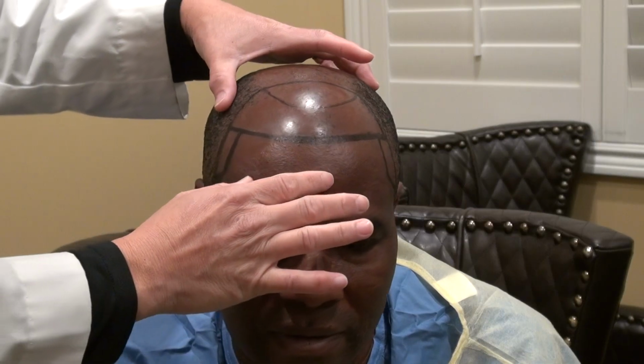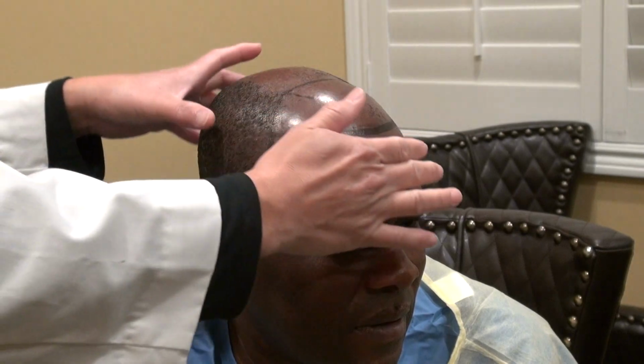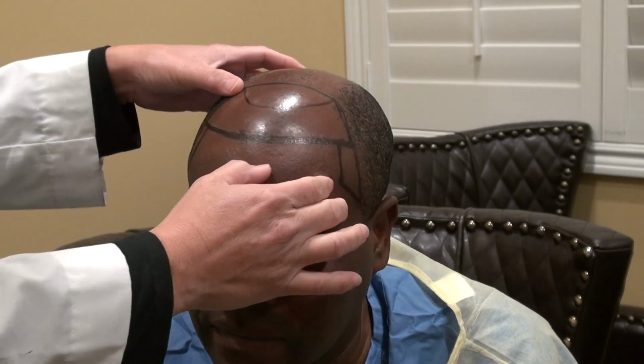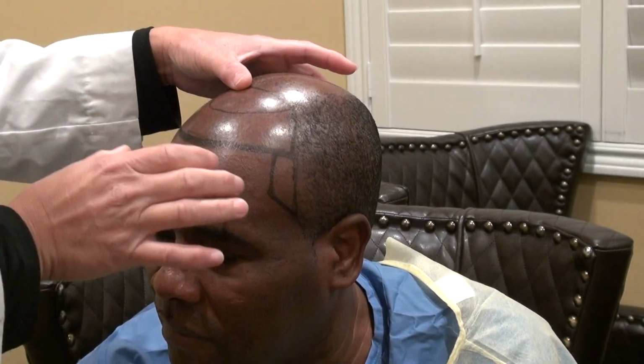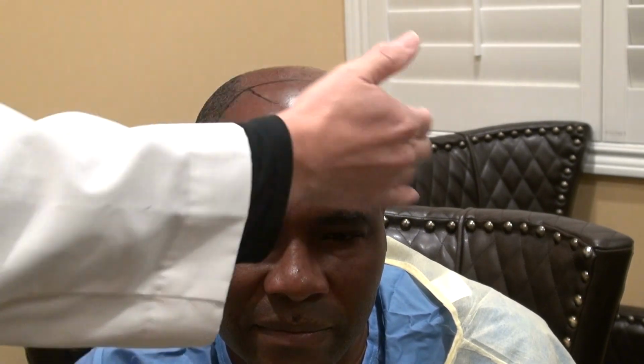And then there's the temple. The temple is really important to frame the face. For other ethnicities, you can get away without it, but for Black African descent, the temple is really important, especially the perpendicular temple. It frames the face better, because if you lower the hairline without bringing in the temple, you have a low hairline with a wide forehead, and it's not the best.